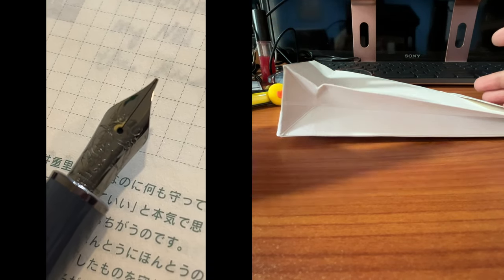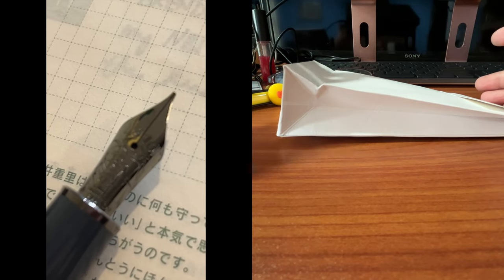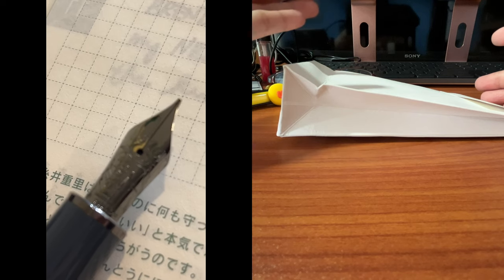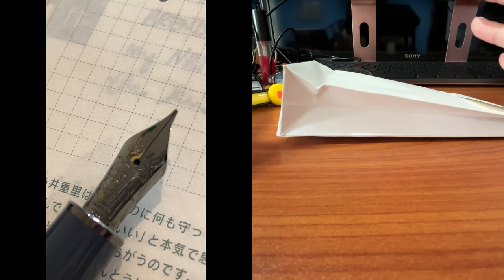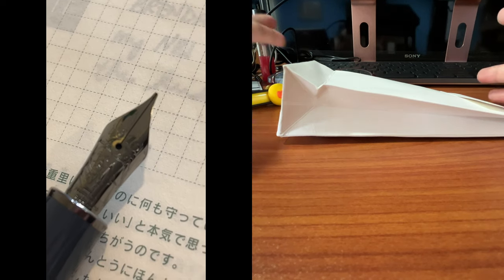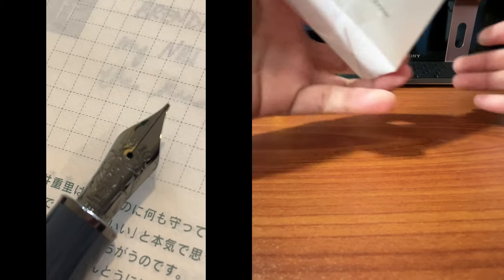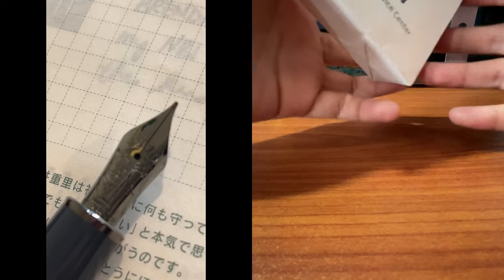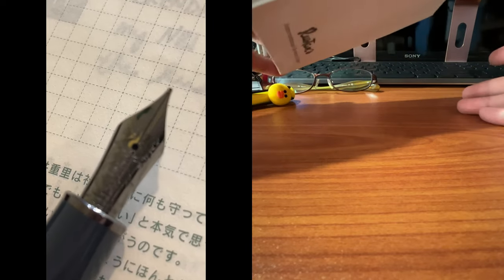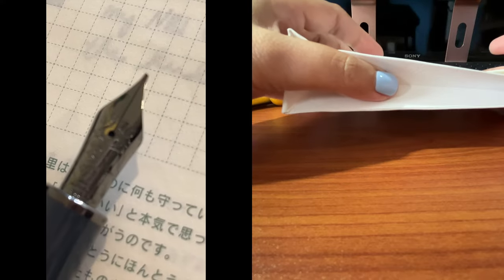I immediately went to the Montblanc Service Center. It's on the fifth floor of Rustan's, Makati, if you haven't been there. And that's the same service center for Cartier timepieces as well. I sent it around early December, and right now it is March 1st. I got this pen back on February 27.